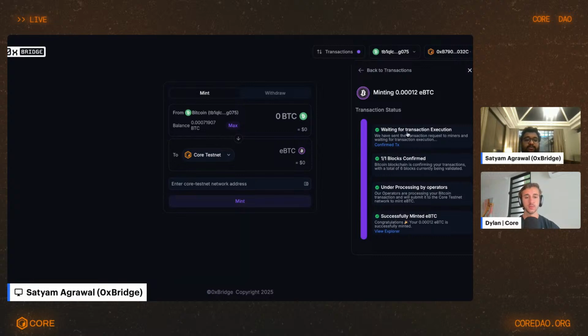We wait for one confirmation when the transaction executes on the Bitcoin chain. We wait for the one block confirmation. Then it goes for processing by the decentralized operators that we have, which pick the transaction and verify whether it has sufficient confirmation. For the testnet, we have one confirmation, but for the mainnet, we will have 6 confirmations. And they create another transaction over to the Core chain, and the transaction is submitted to actually mint the EBTC.